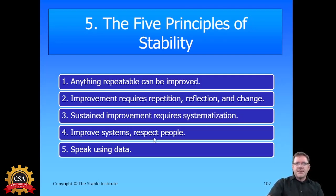Four, improve systems, respect people. Always assume positive intent. People don't want to make mistakes. We're just human and we do. I want to also add that it's important, when a mistake happens, not to try to punish somebody, but rather have them brainstorm, how could we make sure this problem never happens again? That's really the trick with improving systems and respecting people. And so really a quality system protects us from ourselves. That's how to think about it.